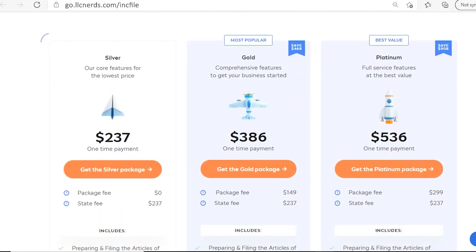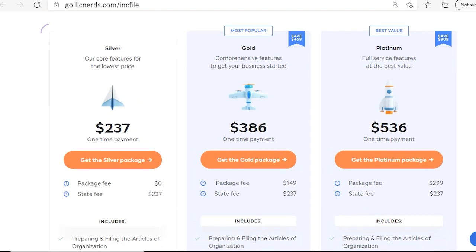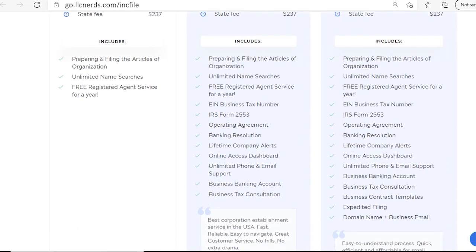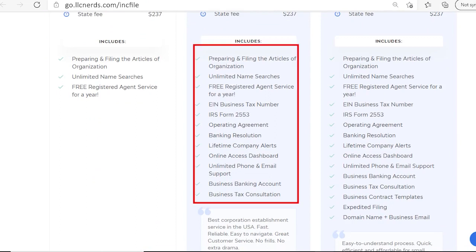InkFile's next packages are the Gold and Platinum packages, which both have package fees already on top of the $237 state fee. Each package has its own set of services, which are all worthy of the subscription you are paying for. The Gold package offers you the benefits of filing reports and taxes for your LLC.